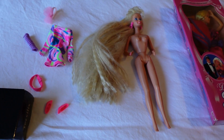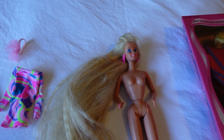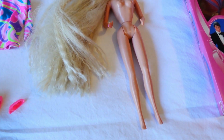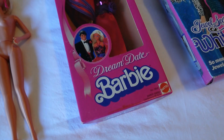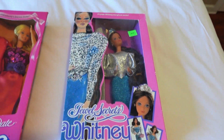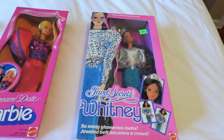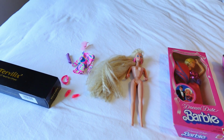Okay, so I think first what I want to do is start with restoring the Totally Hair doll, and then we can come back while she's drying and everything. We'll come back and open up Dream Date Barbie, and then we will open up Jewel Secrets Whitney in another video. Okay. So let's go ahead and get started.